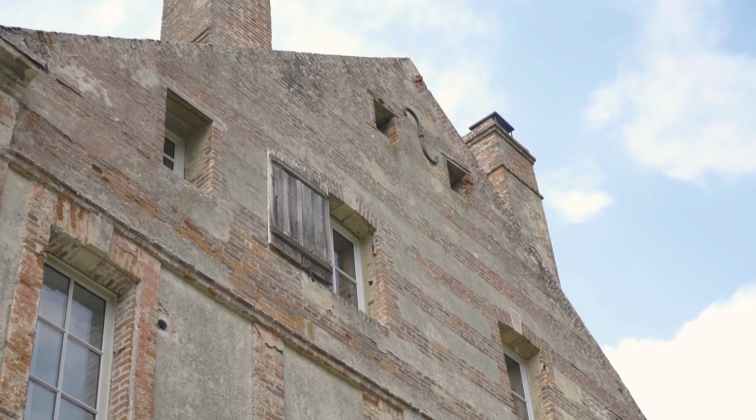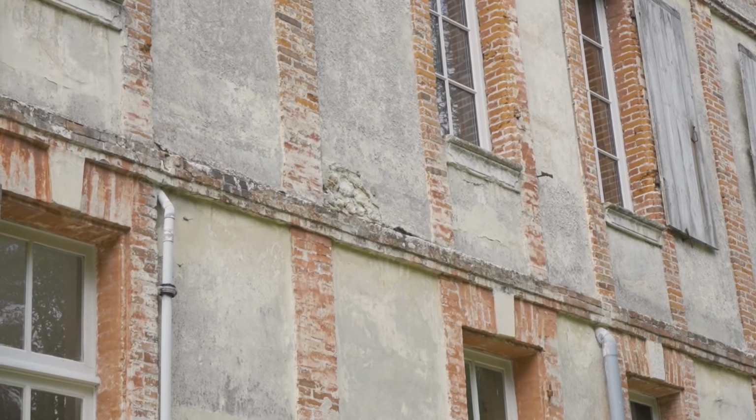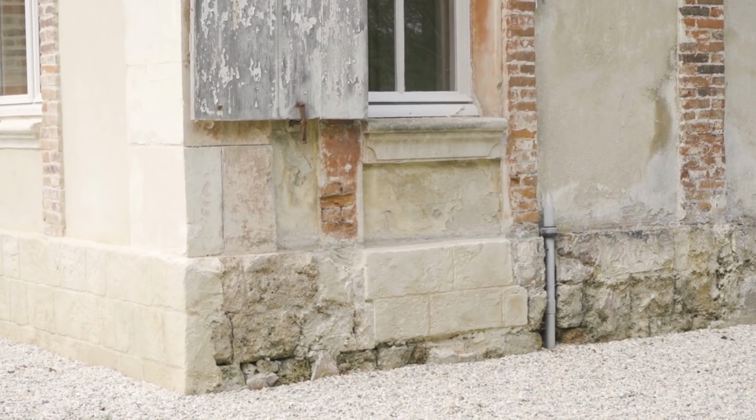We also have problems with water infiltration underneath the roof. There's a lot of bricks missing, and we have falling pieces of mortar. So it becomes sort of an emergency, but thanks to the support of our Patreon community, we should be able to fix that during winter.